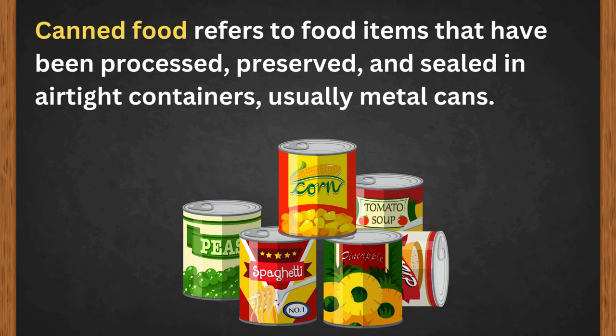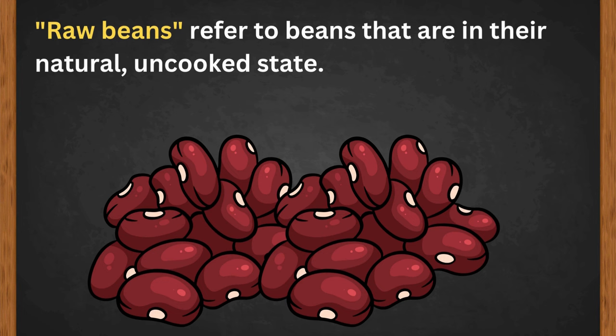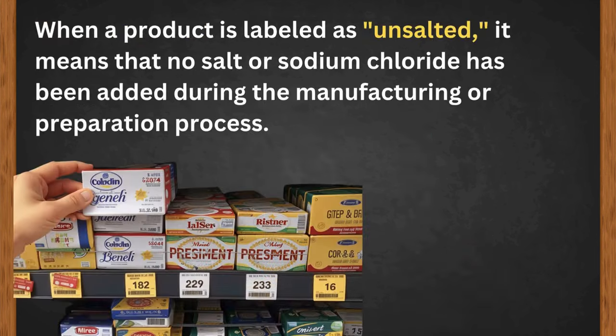Canned food refers to food items that have been processed, preserved, and sealed in airtight containers, usually metal cans. Raw beans refer to beans that are in their natural, uncooked state. Sparkling water is water that has been infused with carbon dioxide under pressure, creating bubbles and carbonation. When a product is labeled as unsalted, it means that no salt or sodium chloride has been added during the manufacturing or preparation process.